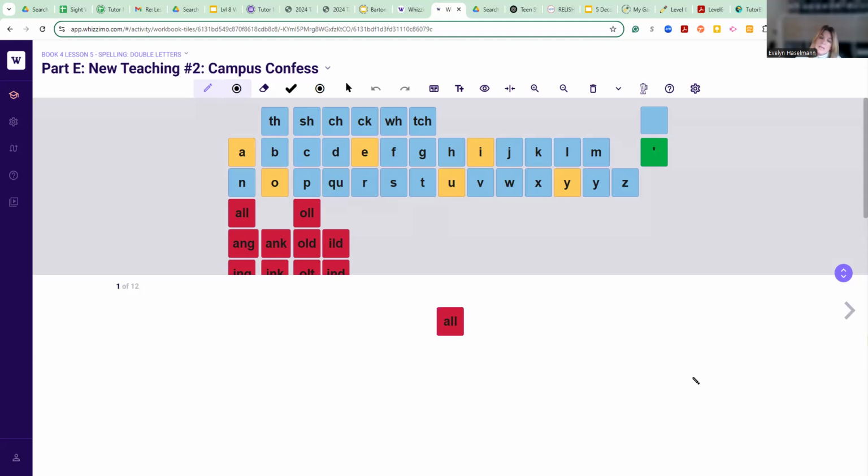Okay, so let's review. This was a unit that your student learned way back in level 3. And we talked about why does it have 2 L's, and it has 2 L's because it follows the FLOSS rule. Any one syllable word that ends with F, L, S, or Z needs to be doubled at the end. And that's for, again, one syllable words, okay? But I want to show your student that the all sound can be found in multi-syllable words, even if it doesn't have the 2 L's.